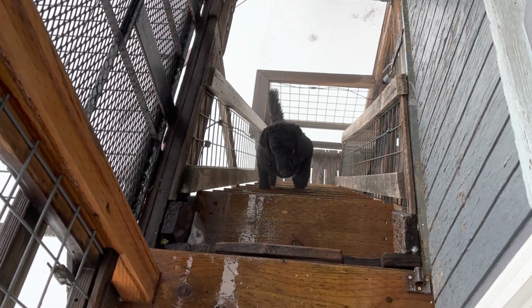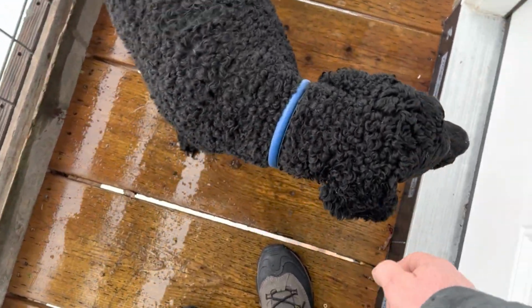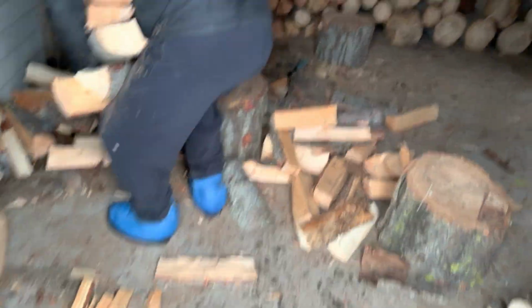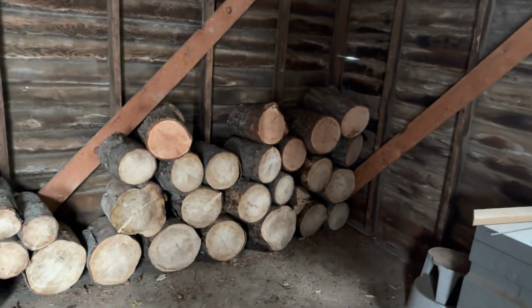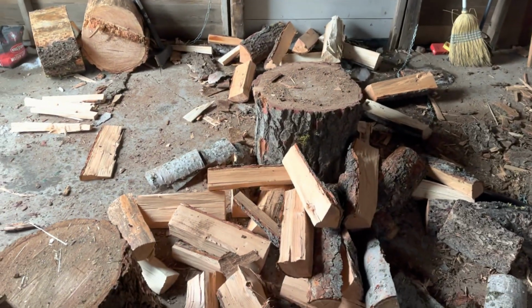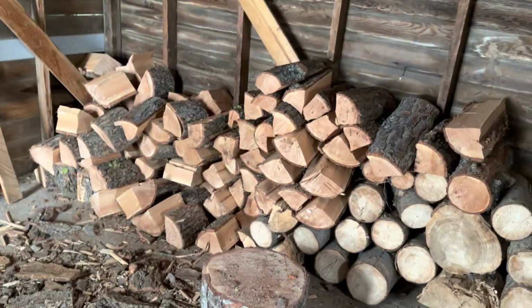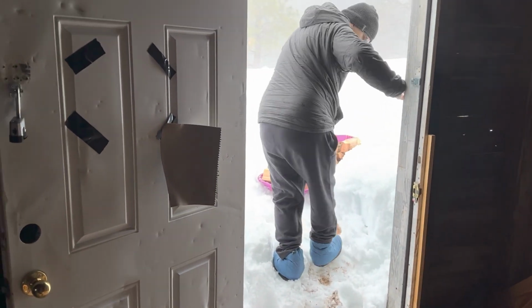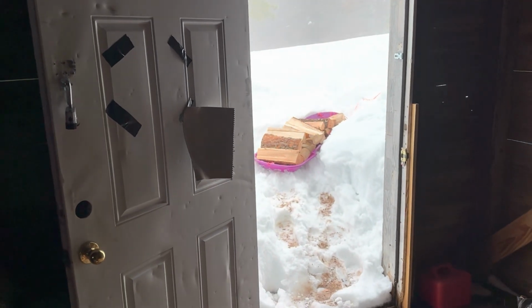Keep in mind, these are really steep steps. Good boy. You got it? You got it? Good boy. Oh, there's a shed with firewood. We just took a whole bunch of rounds and chopped them into smaller pieces, even though there's enough here that we didn't have to do that. And we're gonna load the sled, take it up to the basket, and hoist it up to the tower.